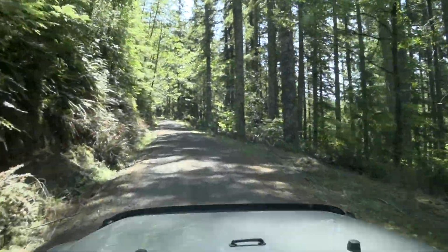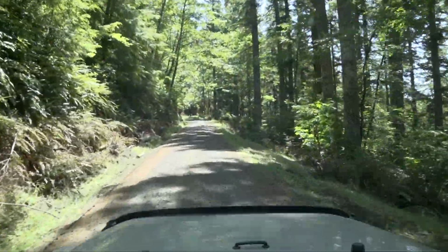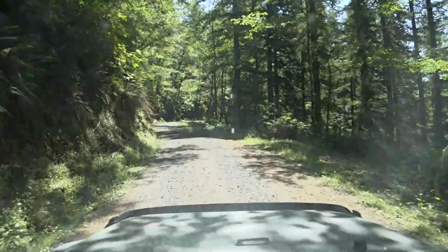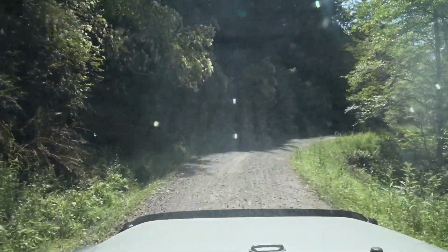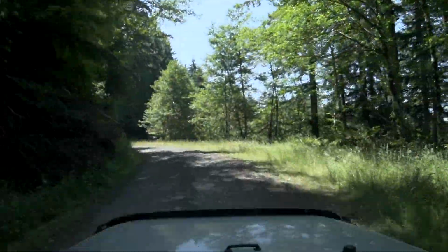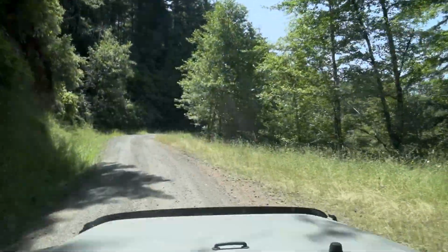When I was scouting this trip, we had to do a bunch of tree work in one section. Other sections were fine. And we also ran into snow on the section closer to the California border and had to work around that.